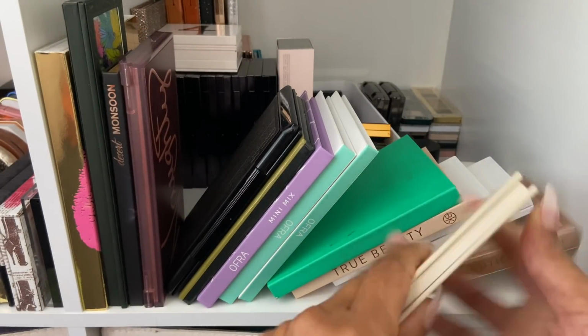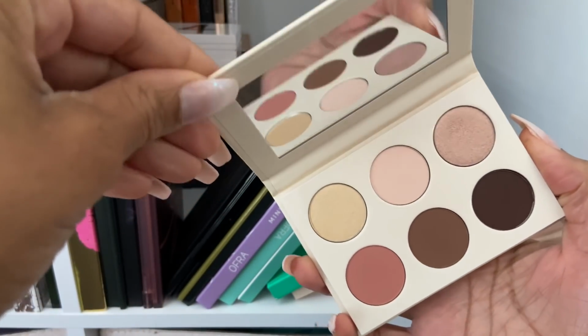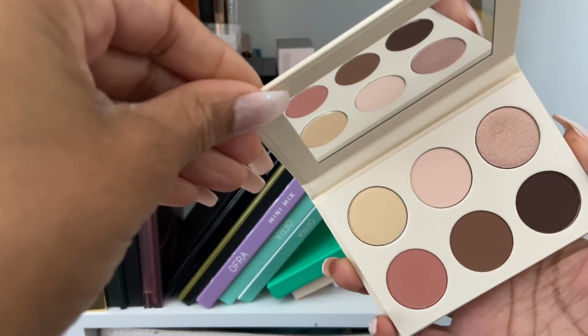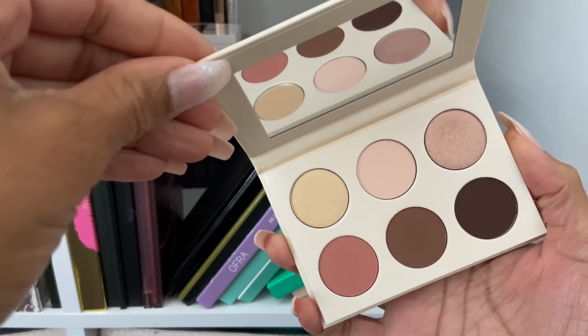Okay, I bought this palette by KKW, and there was a point in time where I really wanted to give KKW a chance, but I might have used this palette once, so I'm gonna give it to my niece. She loves neutral colors like this, and see if she wants it.